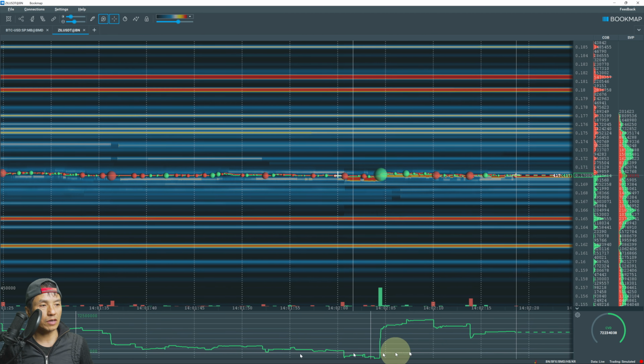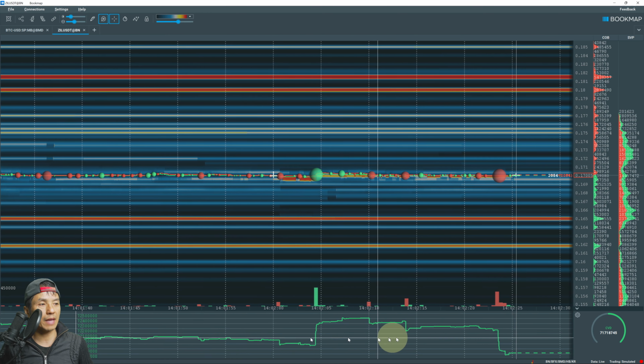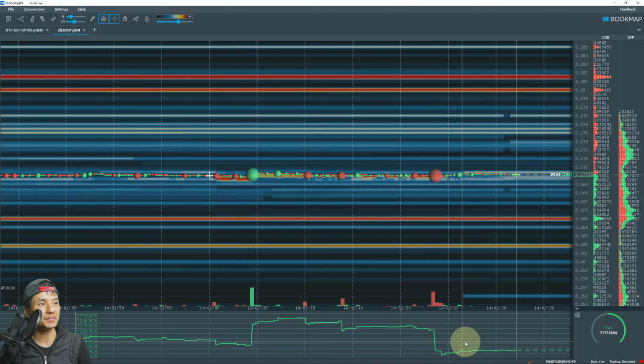You might want to also pay attention to the cumulative volume delta down here to see if it's still climbing. If it's still climbing up, you might want to be careful because you're shorting it. You want it to start dropping down, not climbing up.